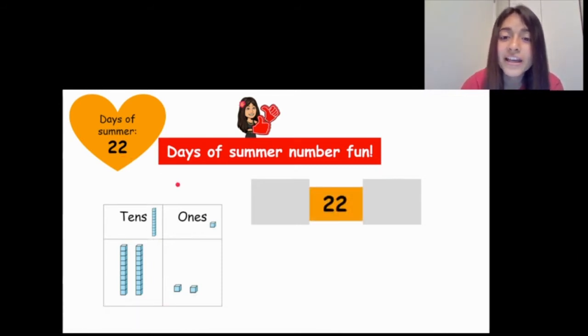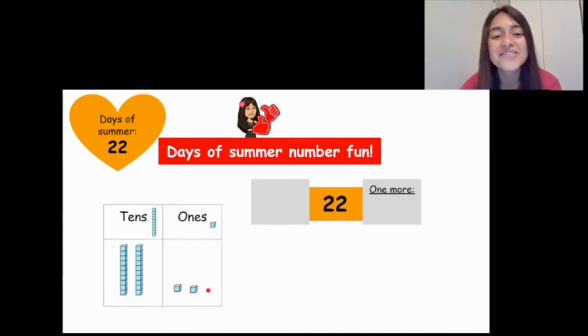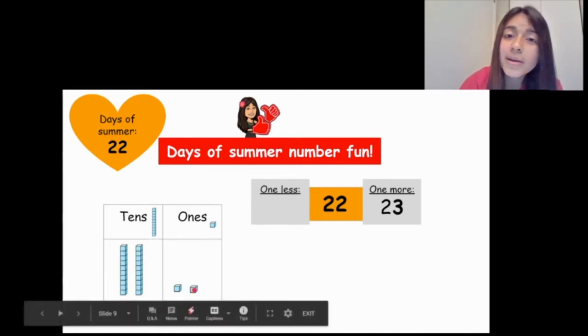Now we're going to look at that number again, 22, and we're going to talk about what one more is. Do you know what one more than 22 is? If we were to add one more ones block right there, what number would come next? Yeah, 23. Now, if we were to do the backwards part, if we were to take away 1 and do 1 less, what number would it be now?